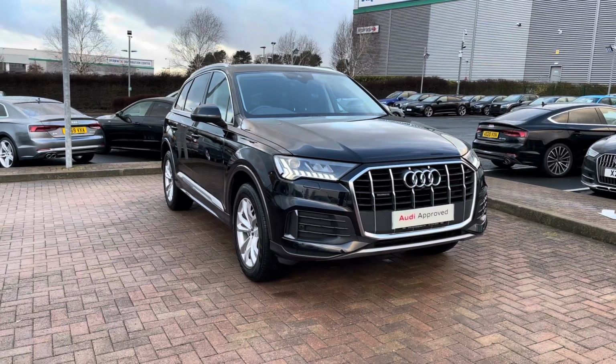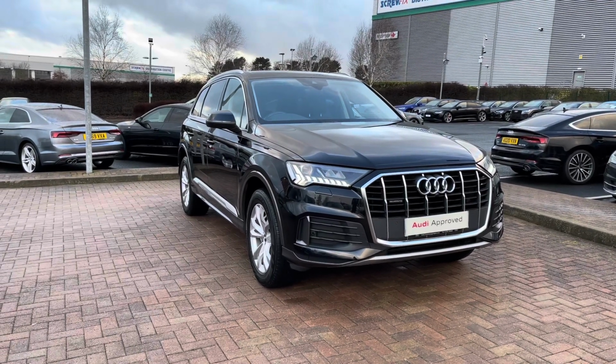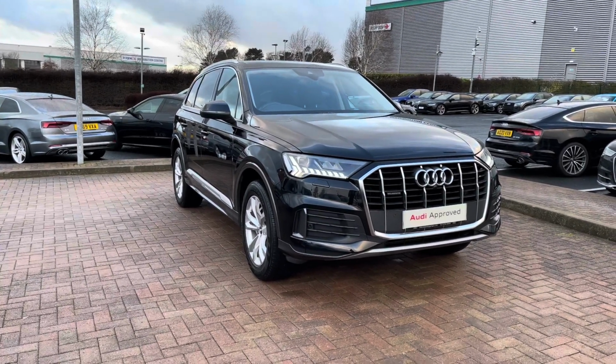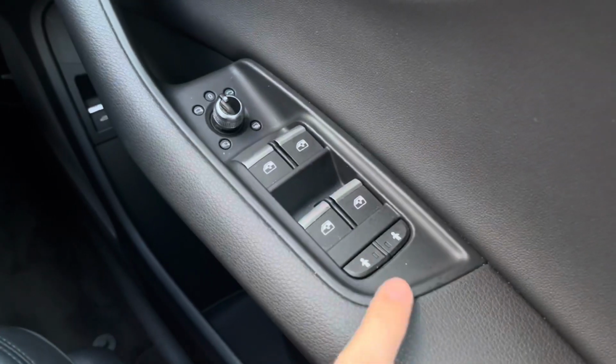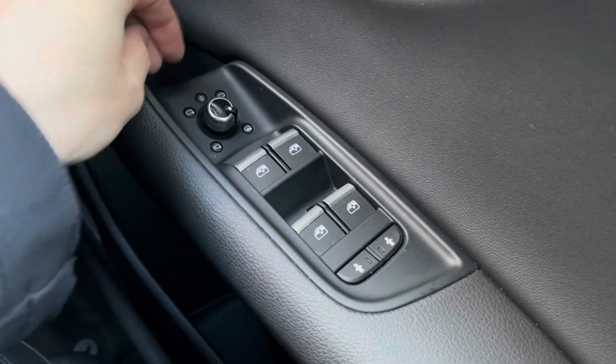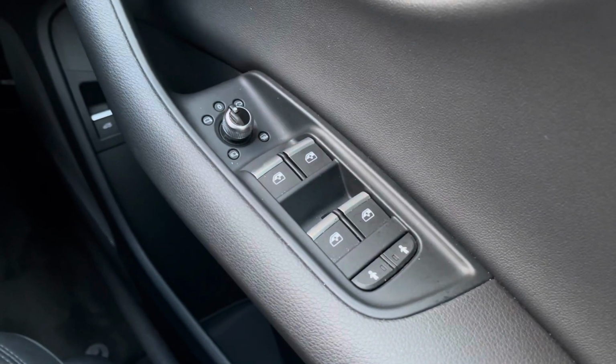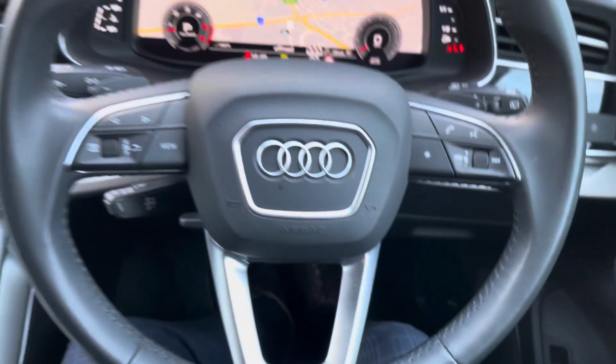So for the next part of this video, we're going to take a look at the inside of this vehicle in more depth and have a look at the technology that's on offer in this lovely Q7. So starting off with the window controls. Obviously these windows are all fully electric and automated, and we do have the power rear door locks there for children. These mirrors are electrically adjustable, heated and folding, which is great for those tight parking spaces because you don't want to knock those lovely mirrors.